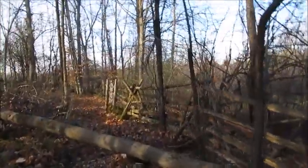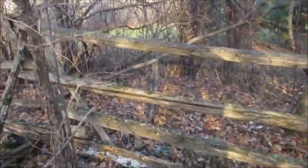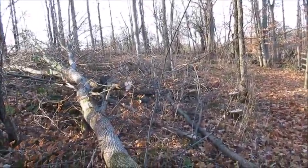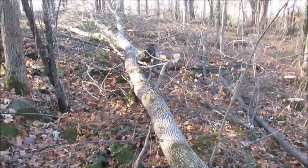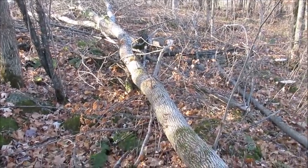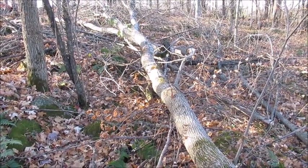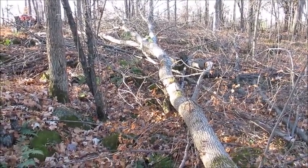Okay folks, I think the wind was taking it back and forth there. It was leaning really hard on the fence, but a little bit of patience and I got it to go. Unfortunately, there was a nice little hickory tree in there that I didn't want to hit, but I think it pretty much fell right on it. Okay guys, I'm gonna get that limbed up and pulled up there to the other one.